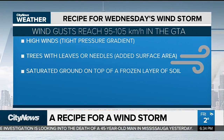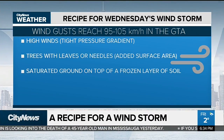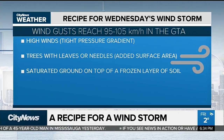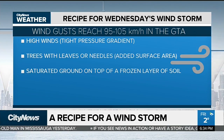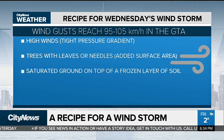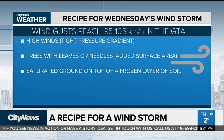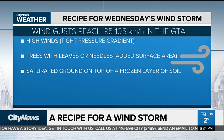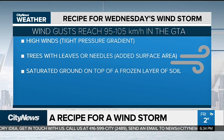So here was the recipe that we had. Those strong winds because of the tight pressure gradient and that intense storm, with those winds gusting 95 to 100 kilometers per hour. You had trees, the ones that have the leaves or the needles on them, added surface area. So basically, if you were standing outside in the wind and you put your arms out, you notice you get caught by the wind a little bit more. Well, that's what those needled trees do. And we also had a saturated ground on top of some frozen soil.